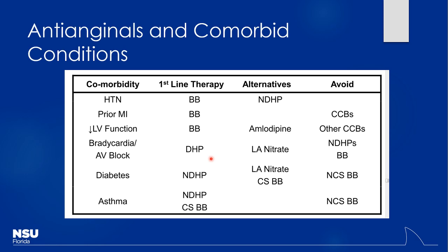So looking at this, this is a handy chart to go back and remember how am I actually going to be using these medications? What's first line depending on their disease state here? For instance, and some of these things we haven't talked about yet, like CHF or MI, but these are things you want to kind of be wary of, right?